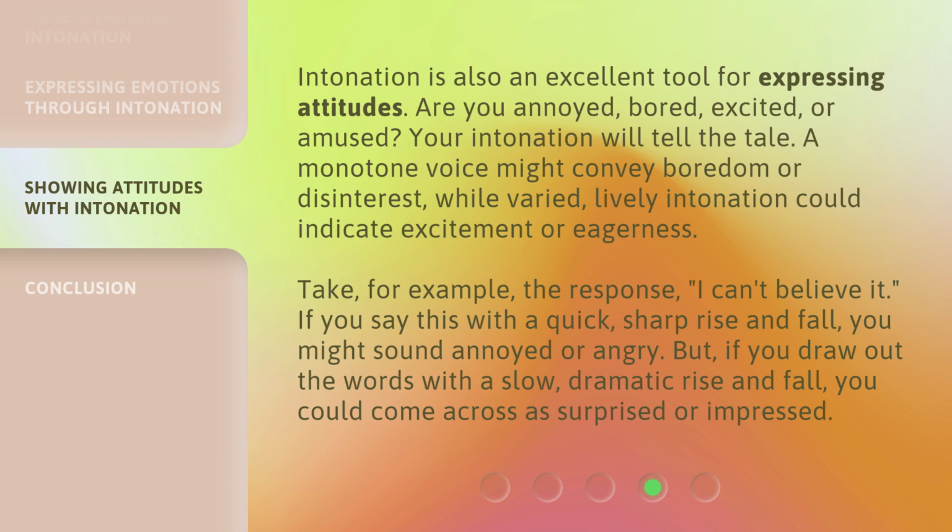Take, for example, the response, "I can't believe it." If you say this with a quick, sharp rise and fall, you might sound annoyed or angry. But if you draw out the words with a slow, dramatic rise and fall, you could come across as surprised or impressed.